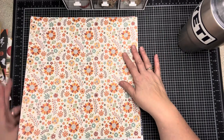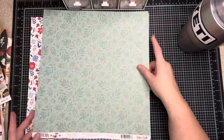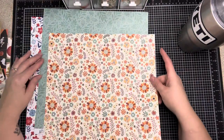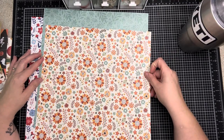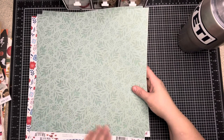I used a lot. So this is a fall paper. It is very pretty, but I bought it for this side. Now, I would probably use them together, to be honest with you. Look how pretty that is. It's very pretty together. Okay, so, and this is Celebrate Autumn.